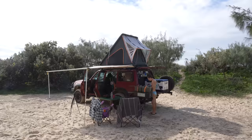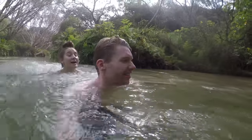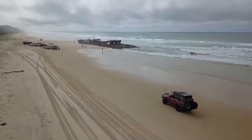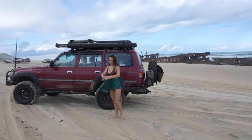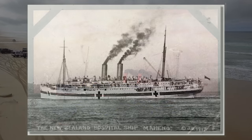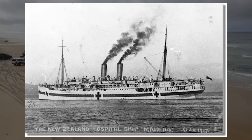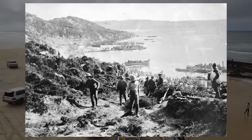We woke up this morning to some great weather, so we took the opportunity to quickly head back down to Eli Creek, have a quick float, and then we jumped on the beach heading northbound towards the Maheno shipwreck. The SS Maheno was first an ocean liner, doing crossings between New Zealand and Australia. But during World War I, it was commissioned as a hospital ship, where it would serve off Anzac Cove, loading casualties from the war in Gallipoli.